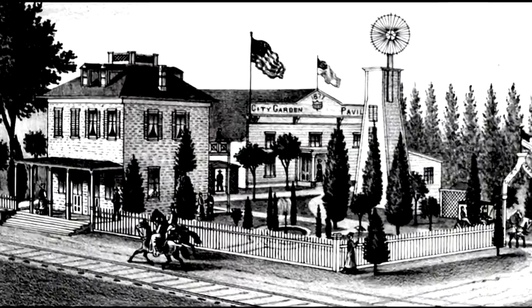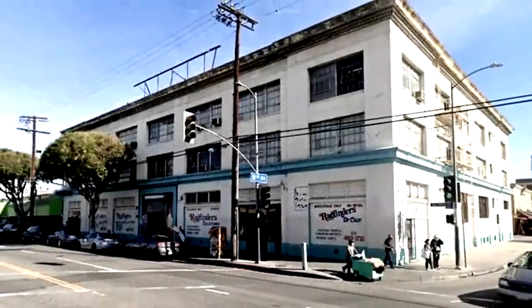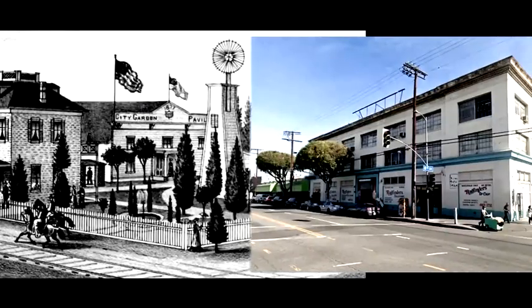San Pedro and 8th Street, 1880s, City Garden, a landmark at San Pedro and Cola, now 8th, once a serene retreat, now stands amid a modernized cityscape.